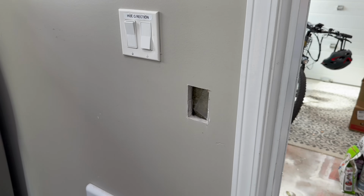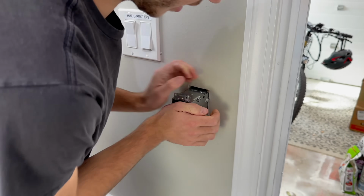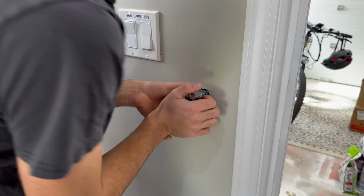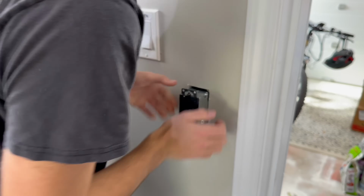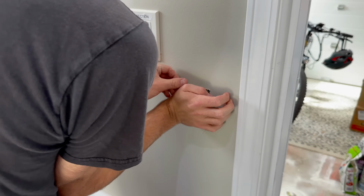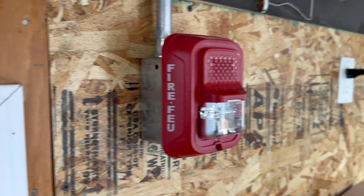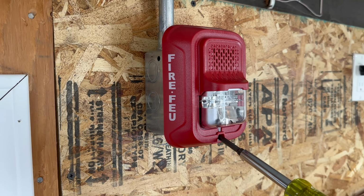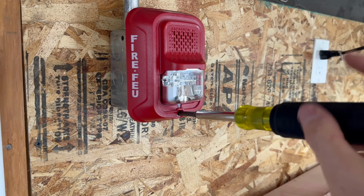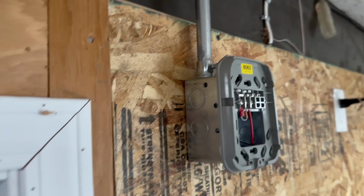There we go. Now we may have to make it larger. We'll see. Or it might fit in there. Yeah, that will work. Now we need to take this guy down so I can get access to behind this box. That's going to put the system in trouble.